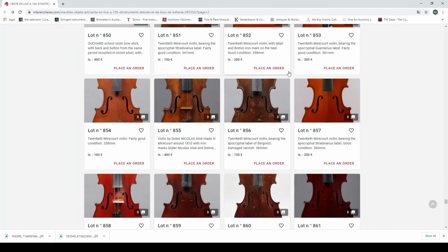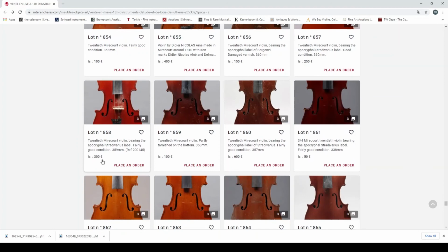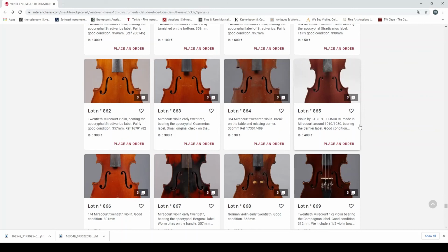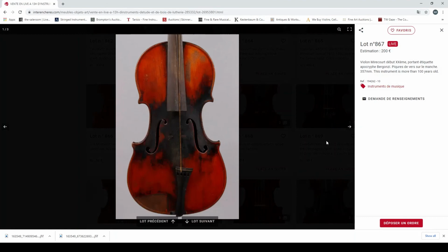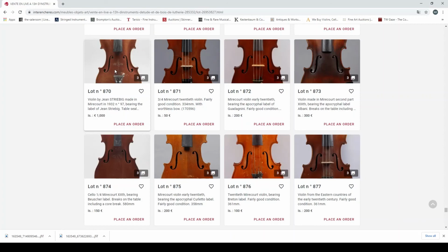20th century miracle, let's just have a look at it anyway, so we're not being horrible to all these miracle violins. 20th century miracle, 3/4 miracle, quarter miracle, let's just look at it because of the varnish. Okay, it's very red. German violin, early 20th century, miracle half size. Violin by Jean Strieberg, made in miracle, 1932.